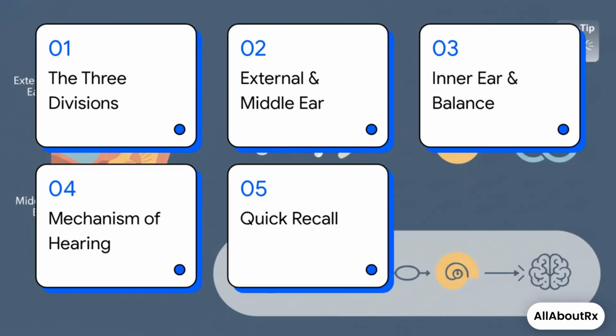First, the three main divisions. Then we'll dive into the external and middle ear, followed by the inner ear and balance. After that, we'll map out the exact mechanism of hearing and wrap it all up with a high-yield quick recall.